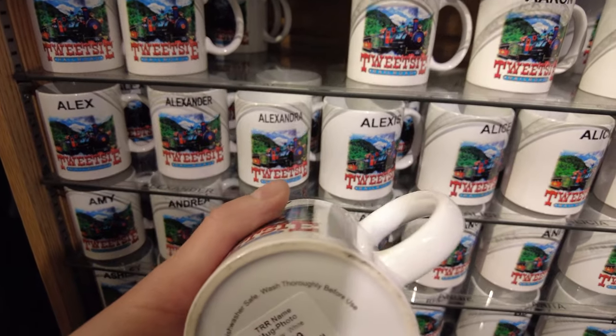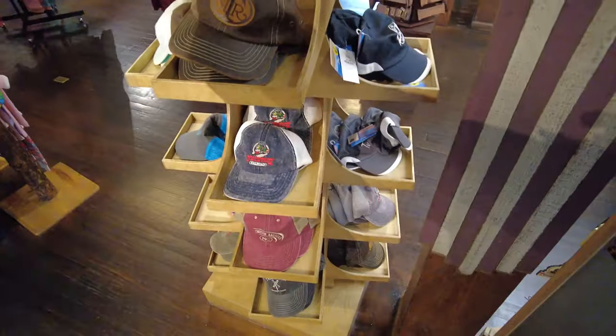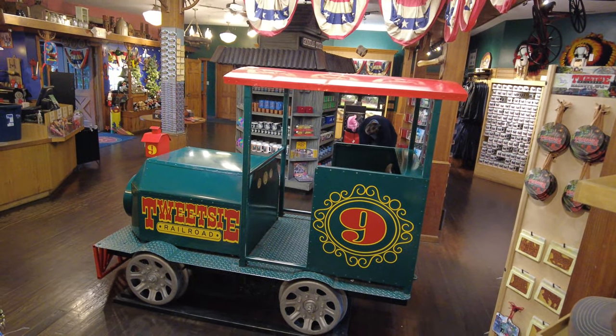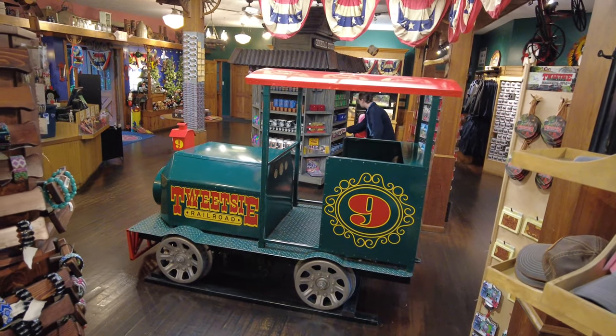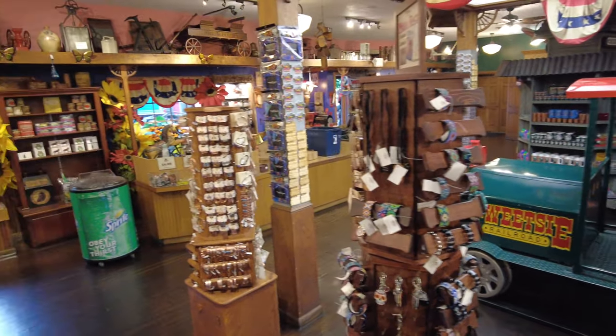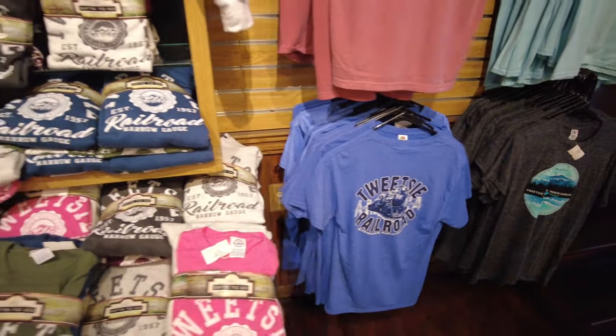I want this. $9.99 for your name on a mug. I got a lot more hats up here. I like that they got a little train in here. You can kind of have a photo op inside there. I think this blue shirt is the winner, one of these.